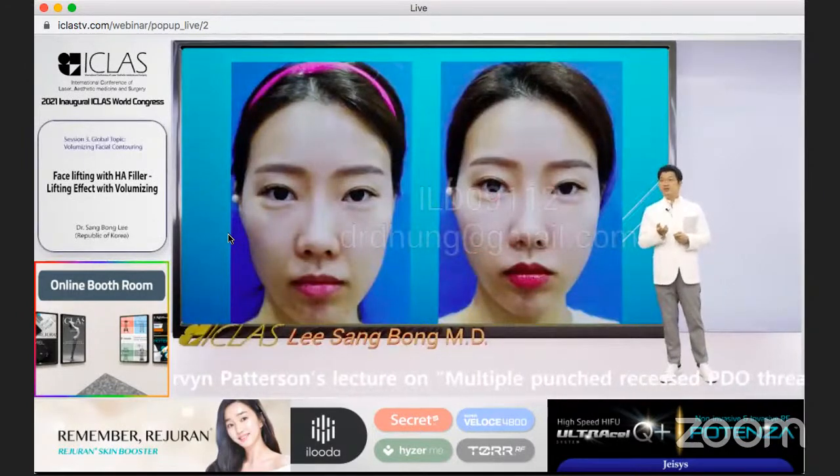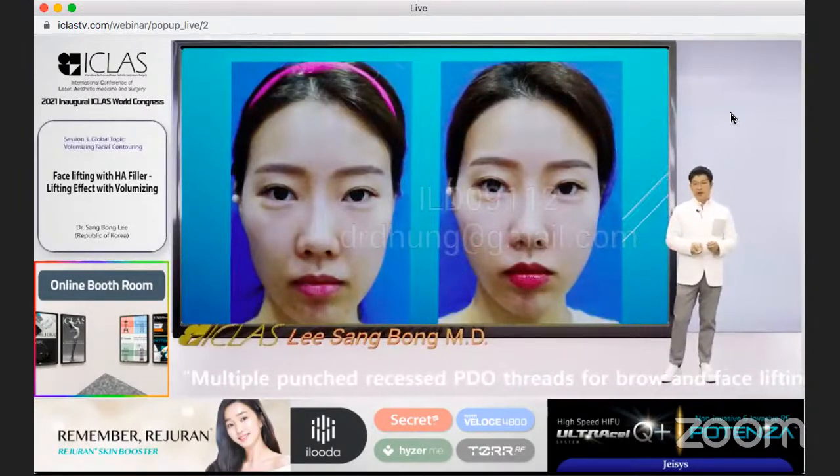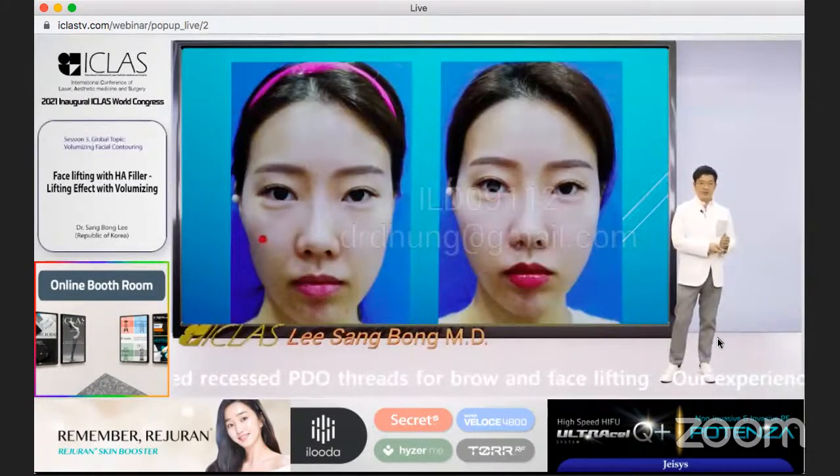This is a picture with a filler. Before, after. 3 area filler injected. Medial cheek, lateral cheek, on the hollowing part, chin.